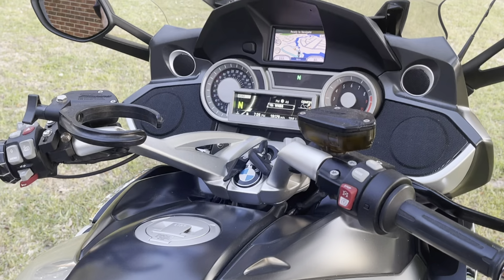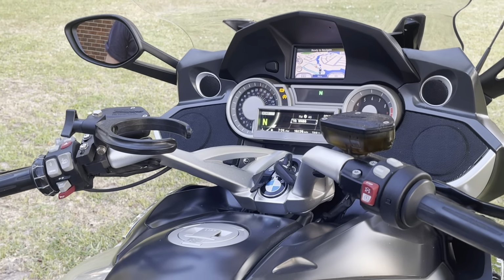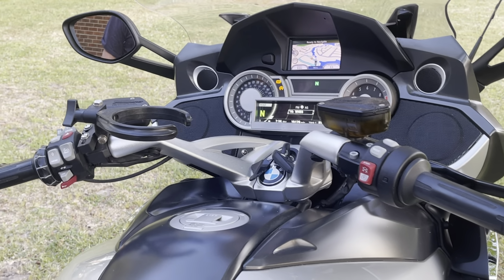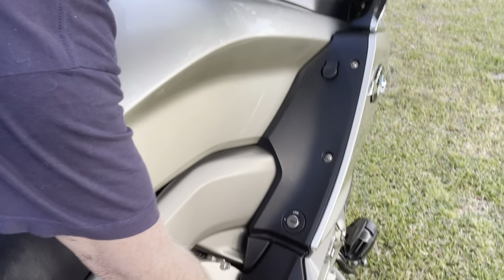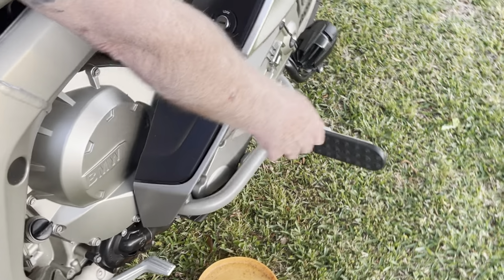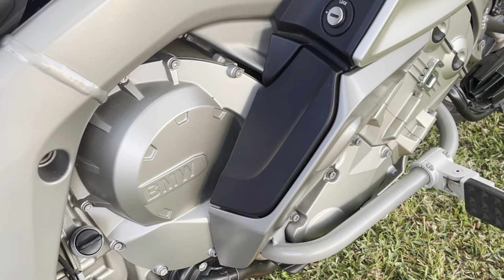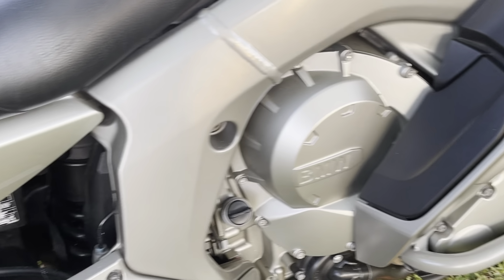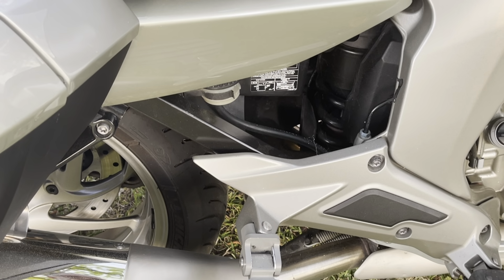It comes standard with so many different things, it's hard to describe, but I have added a couple things. One thing in particular I added was this engine guard right here, made by Ilium, and the matching highway pegs. I had that because I took the bike on a cross-country trip, literally, from North Carolina all the way to Montana, and for that purpose I put those pegs on there.